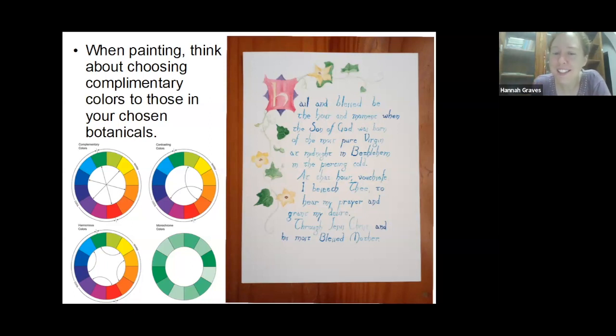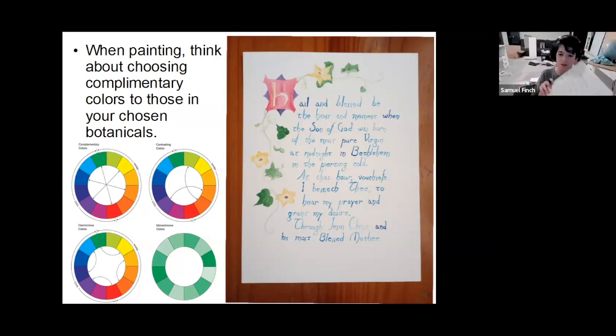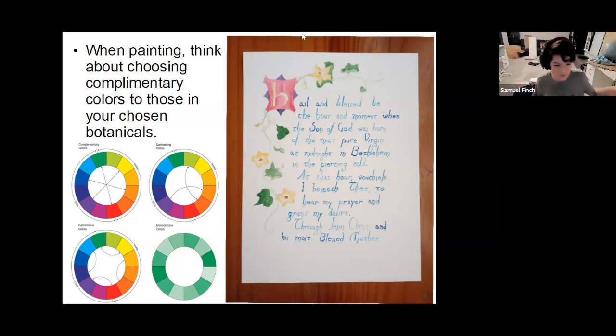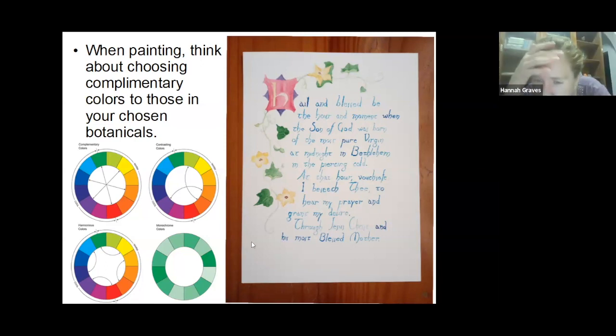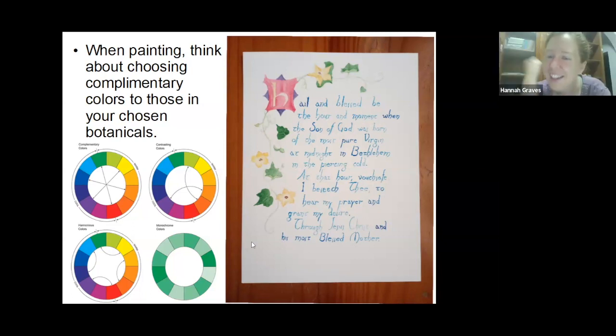Yeah, Samuel. This is what mine looks like so far. Sorry, I just need to make my conversation box bigger so I can actually see yours better. There we go. It is really nice. Very nice. Oh, I love the flowers. And which flowers did you choose? I can recognize some of them. I didn't choose any. I just drew flowers. That's totally fine too. Very nice.